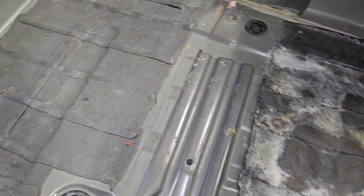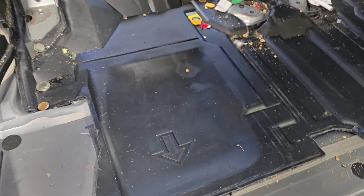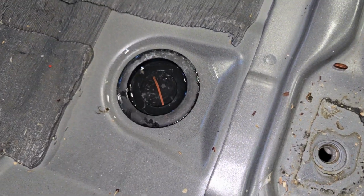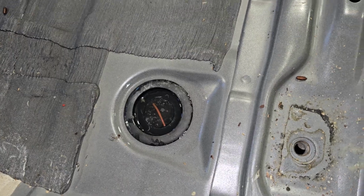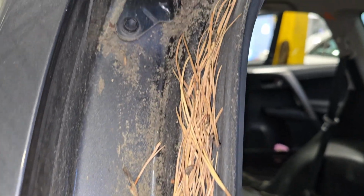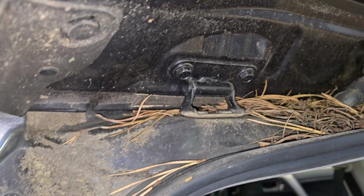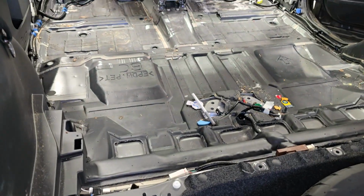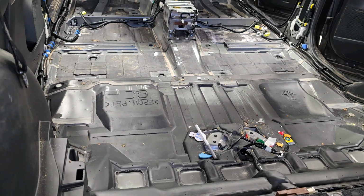Let's go a little further back, because the further we go back, there's fruit flies. More standing water. Now let's go to the tailgate. The tailgate's not any better, ladies and gentlemen. We could see they just don't clean their car. And look at all that cake that's built up right there. That was all in the sunroof drain, and it caused this.